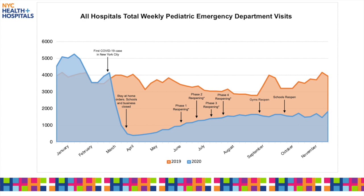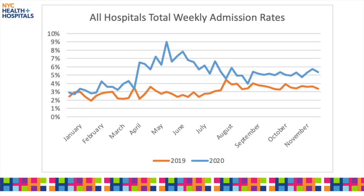Pediatric ED volumes then steadily increased throughout the summer, starting with Phase 1, which included construction, manufacturing, and some retail, Phase 2 with outdoor dining, hair salons, and offices, Phase 3 with indoor dining, and Phase 4 reopening with outdoor activities and gyms. Though pediatric ED volumes increased throughout the summer of 2020, they peaked at less than 50% of 2019 volumes. This chart highlights the weekly admission rates in our hospital system in both 2019 and 2020.